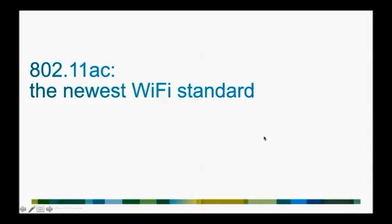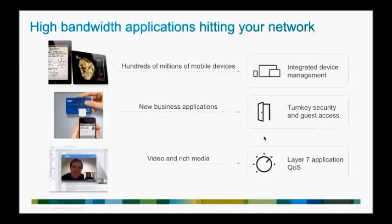So let's dive in then into one of the most exciting topics in networking today, and that's 802.11ac. It's not every day or every year that a new Wi-Fi standard comes, and this one is pretty exciting because it has some significant benefits.